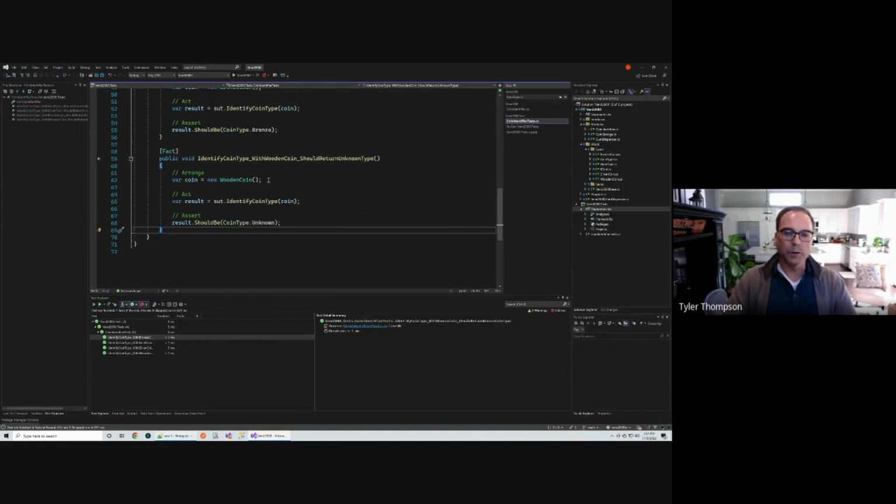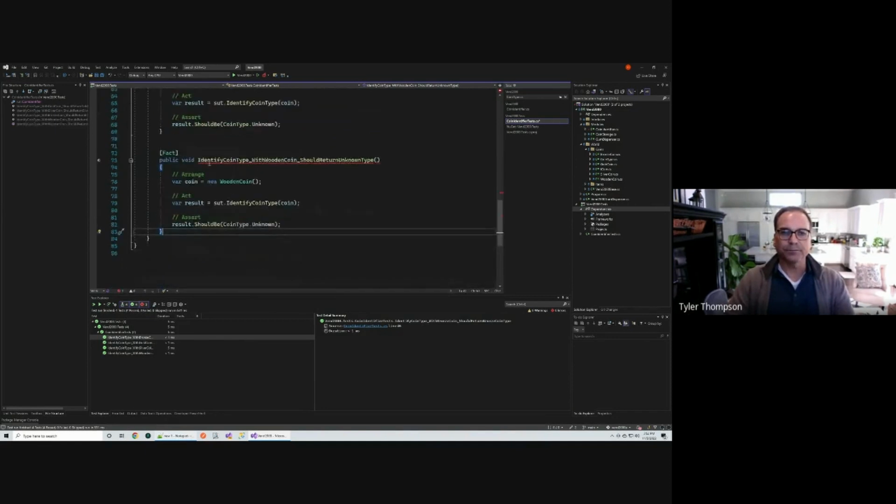Perfect. All right. So there's one last thing we can do. We have this wooden coin, but what about creating a dynamic coin, something that we can throw a bunch of values at? Maybe it's all these different diameters and weights, and we should get unknown. So we're going to kind of brute force, throw stuff at it. So let's go ahead and duplicate this, and let's say with dynamic coin, and we don't have one yet, but let's just make one.